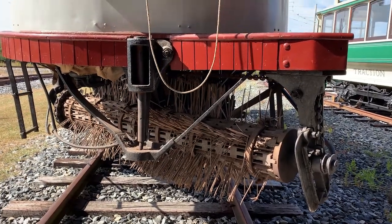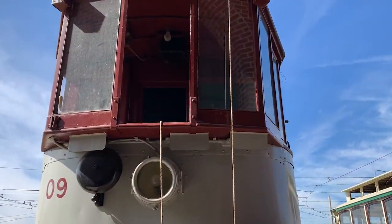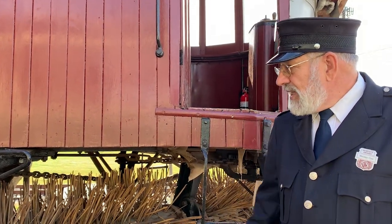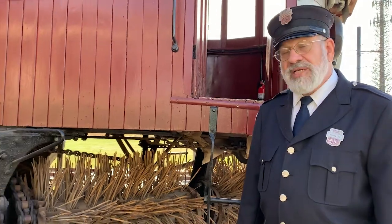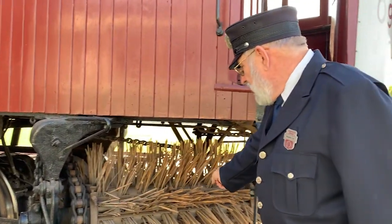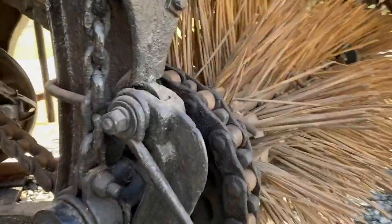It served from 1899 up until January 1962. Basically, it has a motor set in the center of the car that through these chains drives the brooms, which have bamboo bristles.